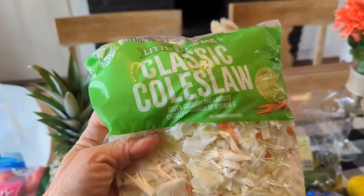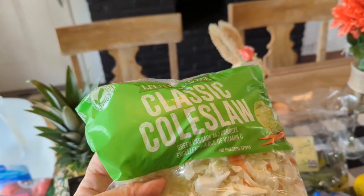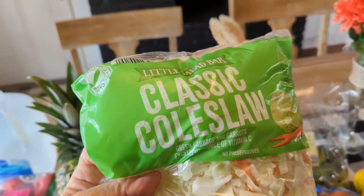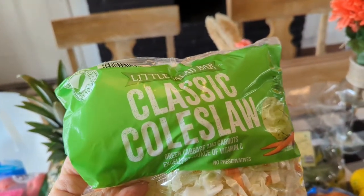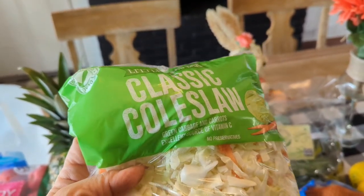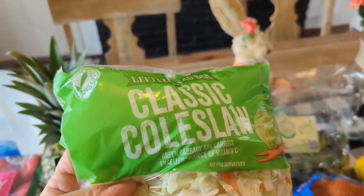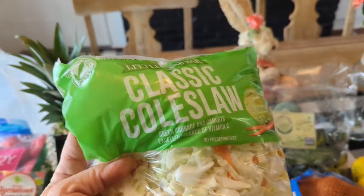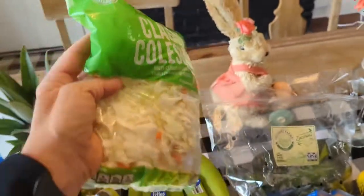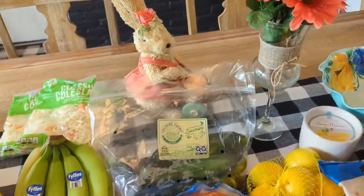coleslaw. If you want easy, a bag of coleslaw mix is so versatile. I make little egg rolls with them. I make an Asian stir fry with it, coleslaw, add a handful on top of your salad. And I think this pack was $1.30 at Aldi. I don't feel like chopping cabbage for that.